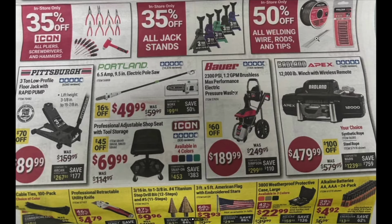Then we have the pressure washer from Bauer, 2,300 psi. That's a pretty good price. $190. I like that it comes with the cart there. And then the Badland winch. These are always on sale when we have these big sales. But $100 off, good price for that.